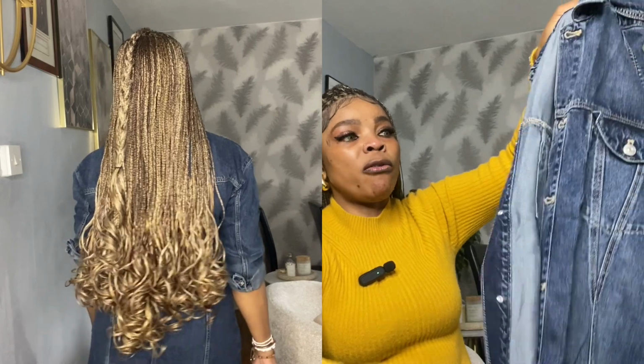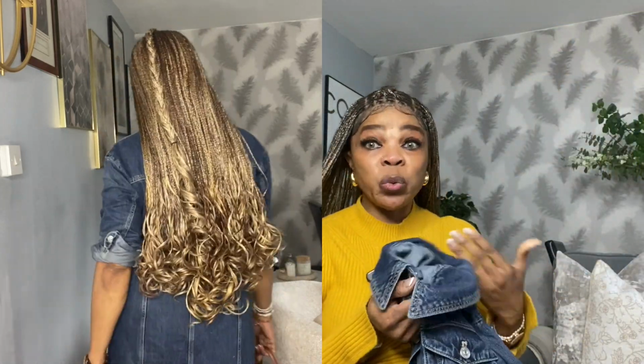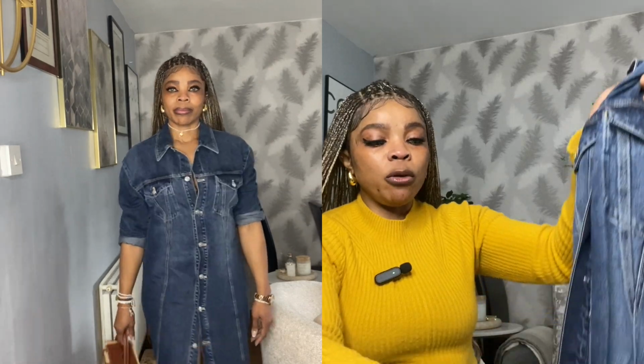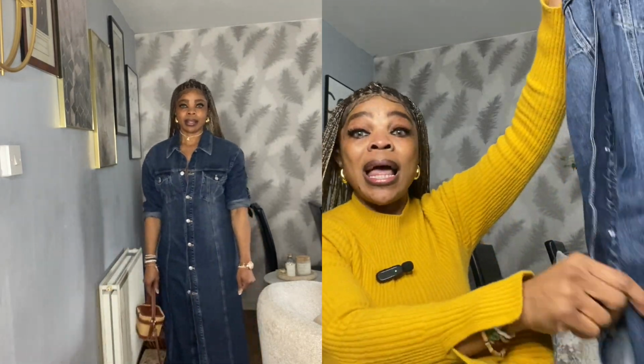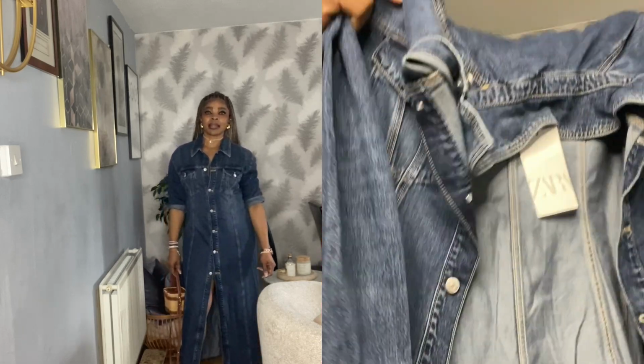So with this sort of button detail, it's easier for you to display or showcase whatever you want to showcase. If you choose to showcase the boobs, you can easily display that. If you choose the legs, you can display that. And that I really, really like. And I love the fact that it's really fitted. I bought it in the size extra large, so I wanted it to really be free and relaxed on.